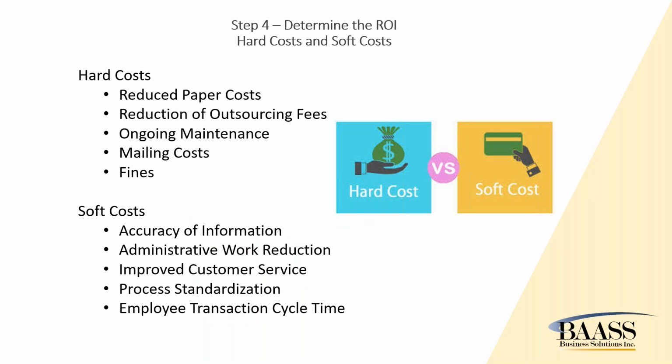Some costs are easy to identify. Those are hard costs. You can physically count the value. Moving to an employee portal for access to pay advices saves a lot in hard costs, for example, the cost of paper and ink to print them and the envelopes that go in and the cost to mail them.